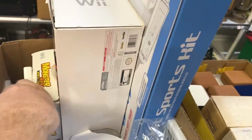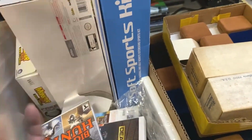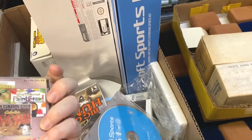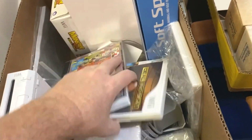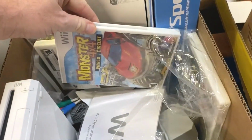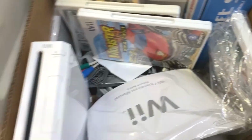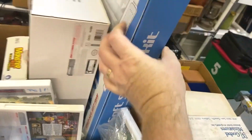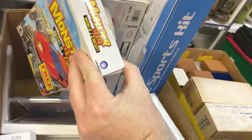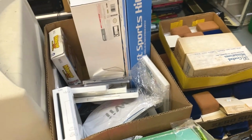I didn't even look any of this up or really spend much time looking in here to see what games there are. Oh, Wii Sports, that's a good one. That game will sell for $20-25 by itself. These other games I'm not so sure about yet. Monster 4x4. We got a couple controllers down there. All the cables, sensor bar. The Wii's like super clean. We got the Wii Sports kit. Monster 4x4 box. So yeah, it's a decent bundle for what I paid.